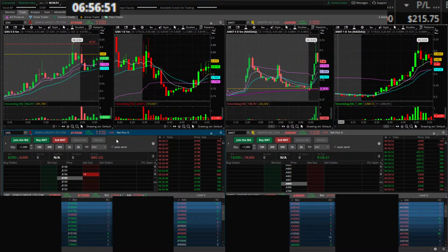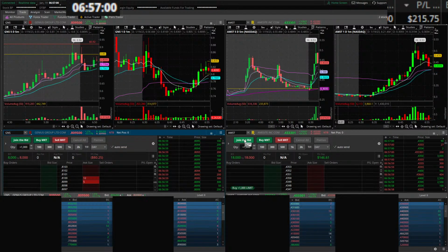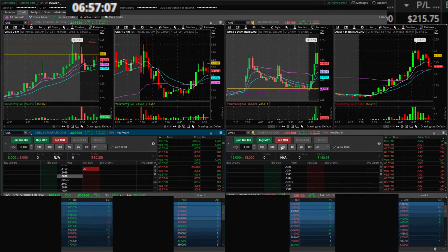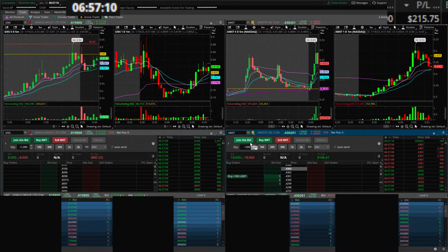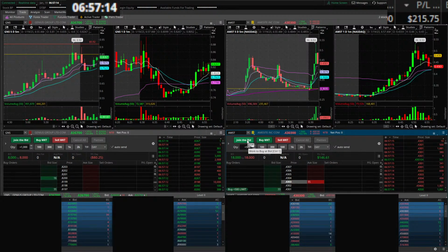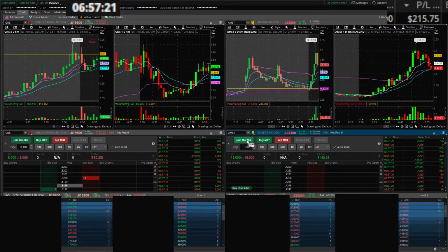NRSN attempting to break back above VWAP. I'm not going to trade that trade, but I am watching it on the side charts for a potential rip back up. Okay, watching VWAP here is 42 on AMST. So watching 42. It's definitely breaking down here. How low does it go though? I don't want it to break VWAP here.